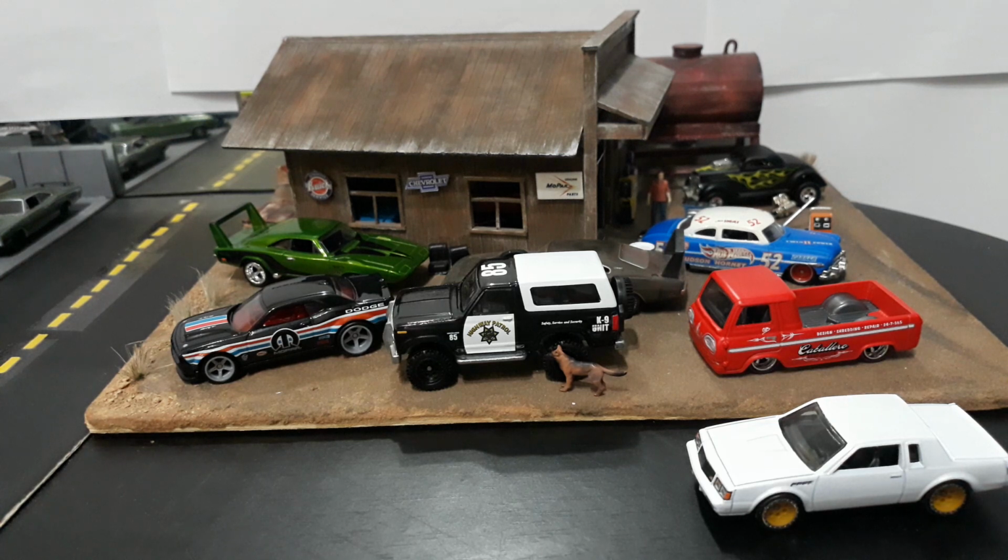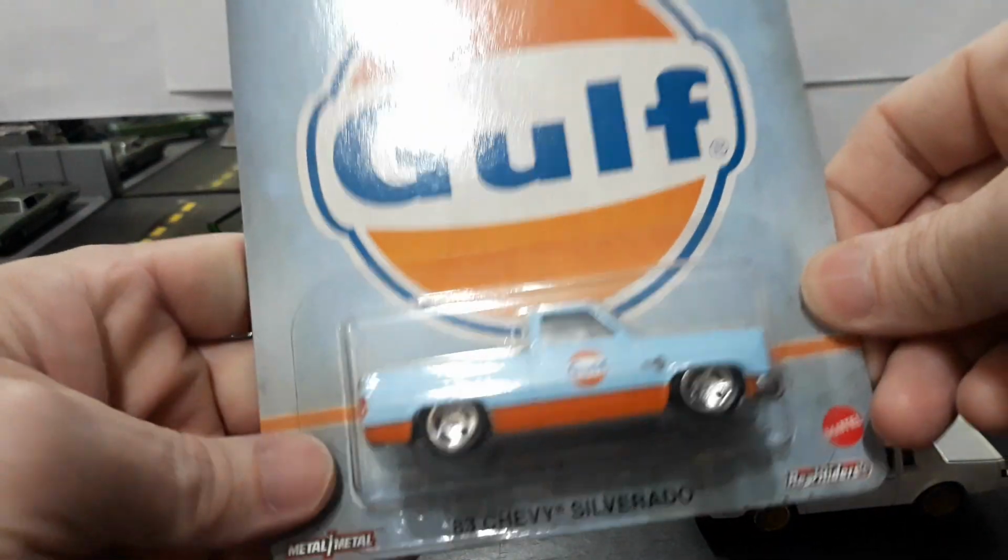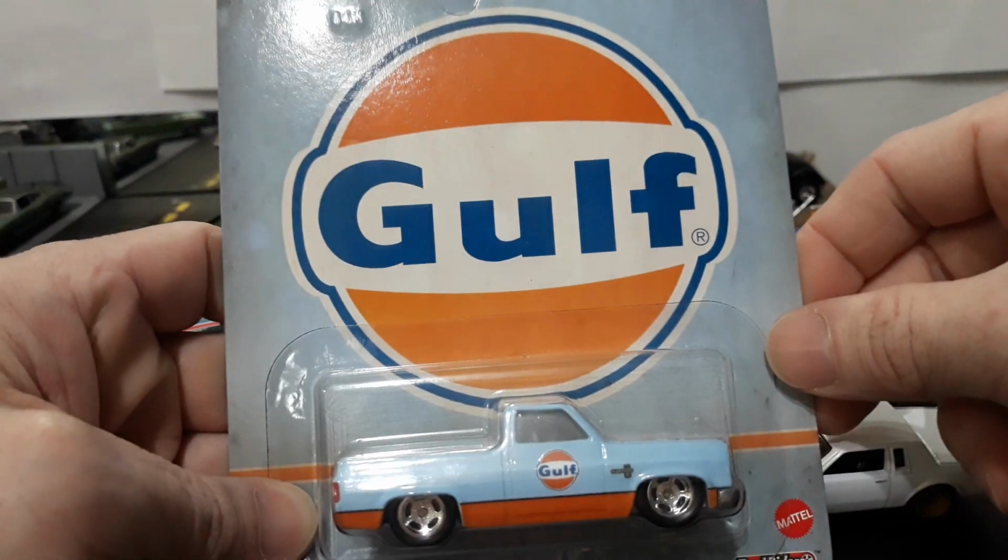So we got two left. Last truck, and this is the one that I've been anticipating to get out of the package and get a better look at. And this is your Golf 83 Silverado.